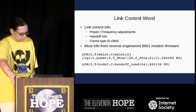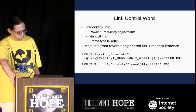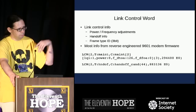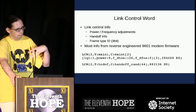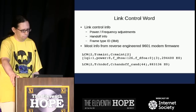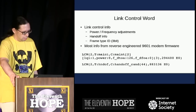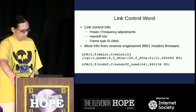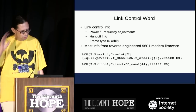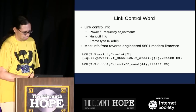You see that it has the time of arrival and frequency of arrival adjustments. So the satellite tells you if your signal arrived a little bit too early, a little bit too late, or to the left or to the right on the frequency, so you can adjust it and send it on the proper channel. It also contains information about handoff. If your satellite says, hey, I'm soon going to be gone, please go to another satellite, then you also need to go on a different channel.